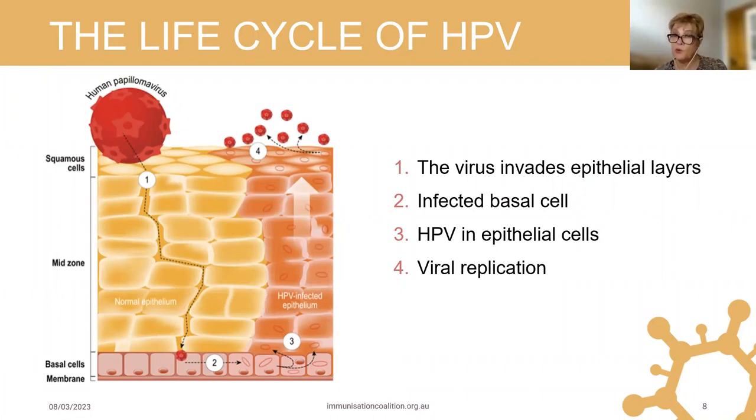So most people will clear genital HPV infections. That is, the infection's no longer detectable by HPV DNA testing within around about 12 to 24 months. However, in some cases, like I said, the virus is thought to just remain nice and latent. And even though that DNA is no longer detectable, they can still be there. So in about 3 to 10% of HPV infections, the virus will persist and obviously increase that person's risk of developing an associated cancer.